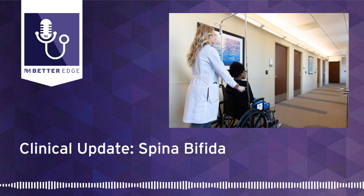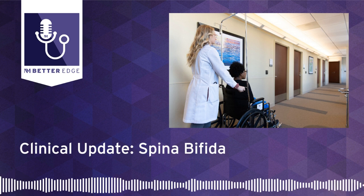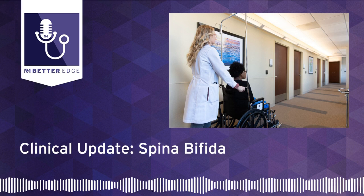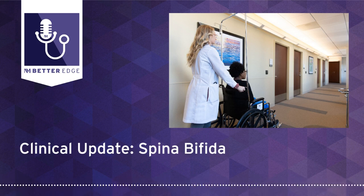And these specialties are important because as patients age into adulthood with spina bifida, their medical and surgical care shifts from being focused in the neurosurgical and orthopedic worlds to a focus on ongoing management of quality of life issues like the bladder, the bowels, and mobility concerns.